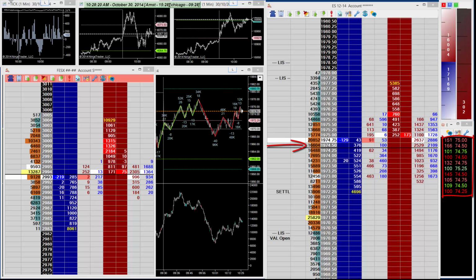Where do they get to? Okay, hit 74.50, but nothing traded. This isn't absorption. This is just weakness, basically. They've had a good go at selling it down with the large trades here. Come on, 74.50. The sellers want 74.50 to trade. We want 74.50 to trade because we've had the absorption above. We want it to carry on down.